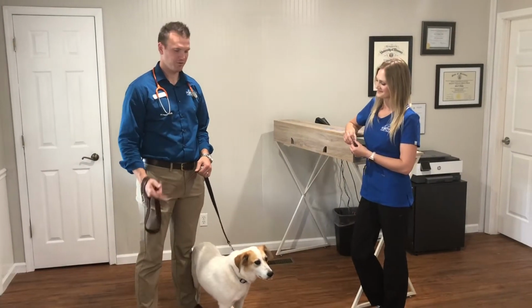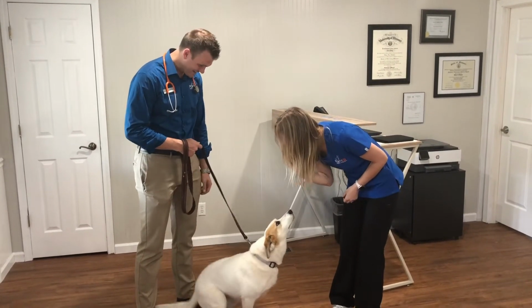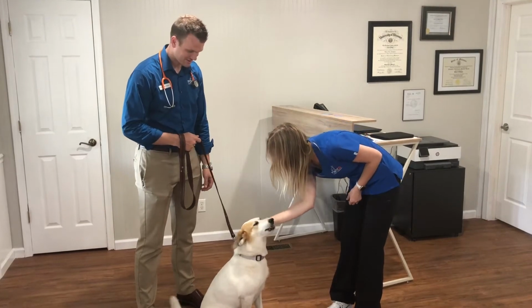Let's go ahead and go in. Once you get inside, you'll be greeted by one of our staff members and your dog's going to get some extra treats. Lady loves treats. It might sound funny, but try to treat the waiting room just like you would if you were sitting at the house with your dog watching TV. Just pet them on top of the head, love on them like you normally would, and that'll help them stay nice and calm while they're waiting to get their turn to the examiner.